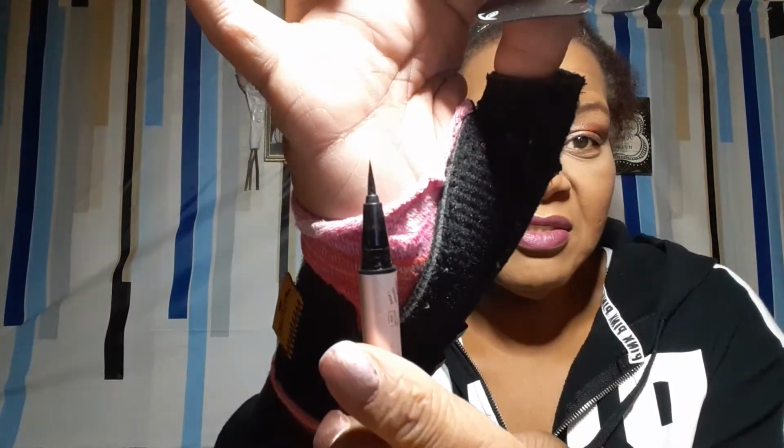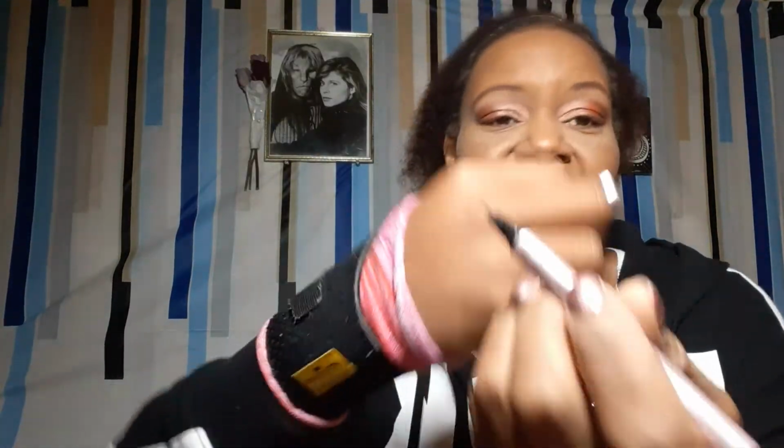Never known. So instead of me using the Better Than Sex one, because it has a very, very long tip and it wiggles, you don't want something that's going to be wiggly at the tip when you're trying to do these kinds of liners. The Eco one is quite stiff, and it's like a marker, but that's a very thick line. We may not want a thick line.